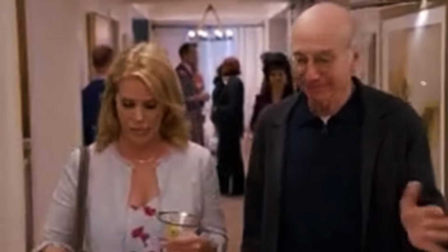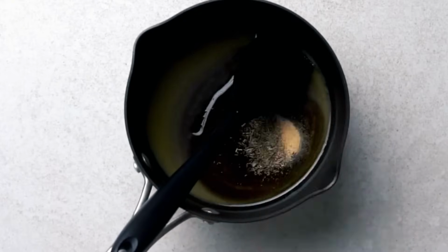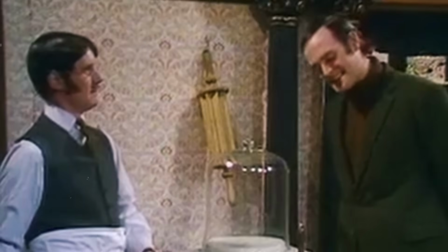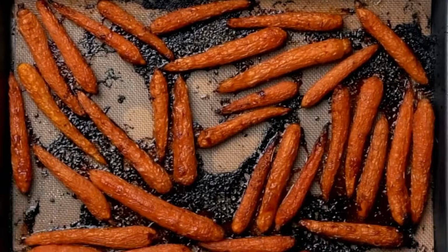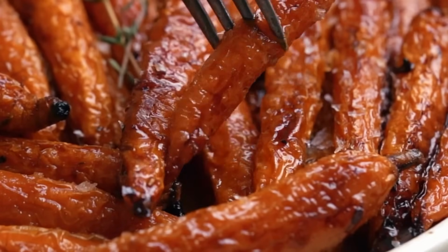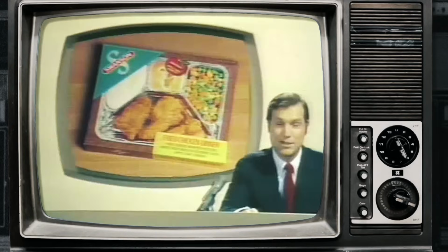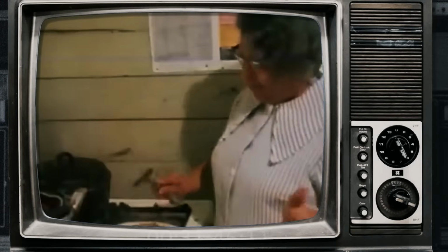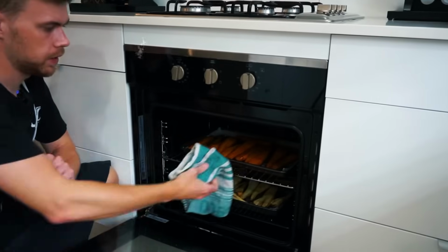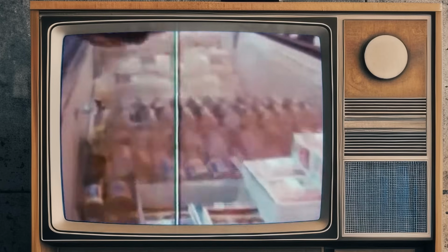Some versions used maple syrup instead, while others incorporated fresh herbs for a more savory twist. No matter the variation, the result was always a vibrant, glossy medley of tender carrots with a flavor profile that felt both nostalgic and indulgent. As processed vegetable sides and microwave steamed bags took over grocery store shelves, many home cooks stopped roasting vegetables altogether. Instead of taking the time to caramelize their natural flavors, people opted for pre-cut and pre-cooked options.